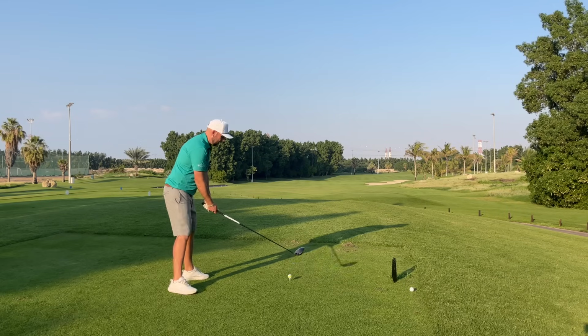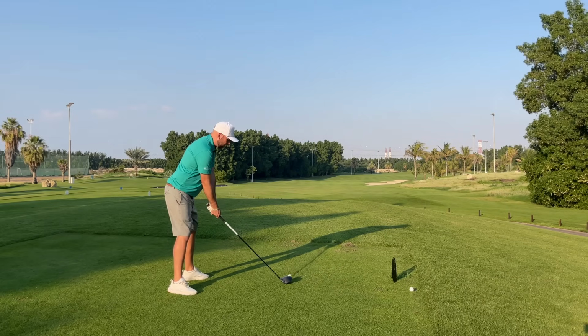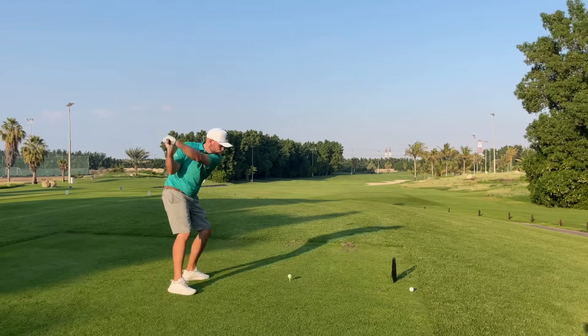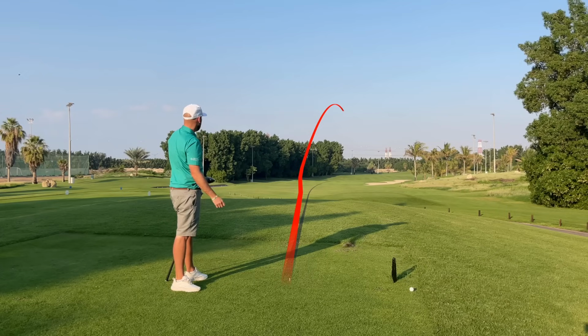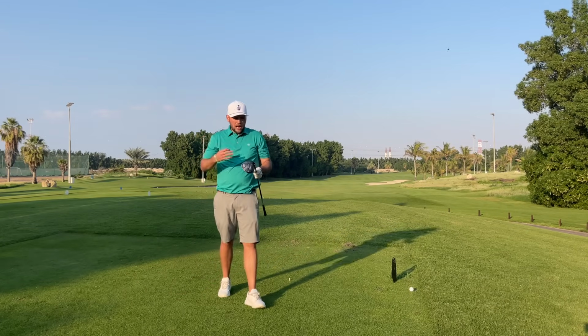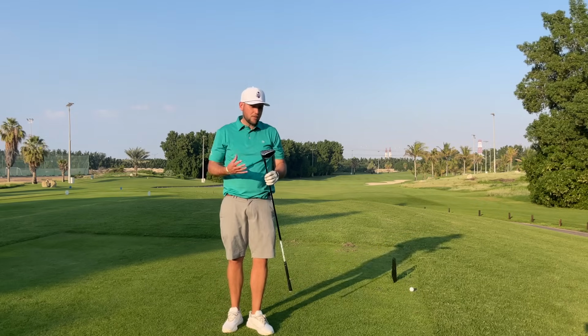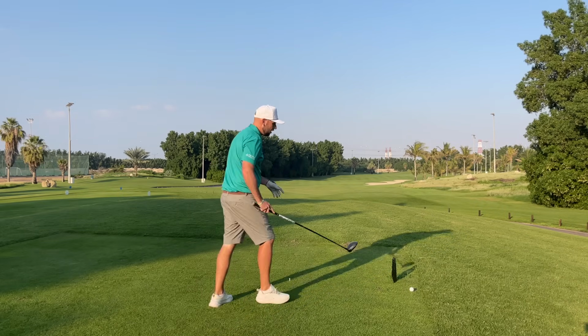Another hole here out at Sharjah. It's really going to test this driver. And another fantastic ball flight there, nice and low, little fade, exactly what I saw with the previous driver. And looks to be a good distance down there again. So I'm starting to see that I didn't think they could potentially beat the Paradym from last year, but they have took this to another level.